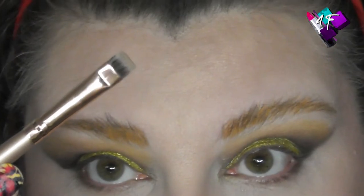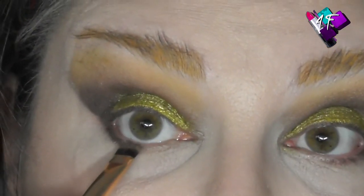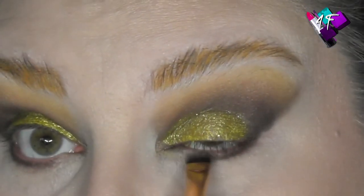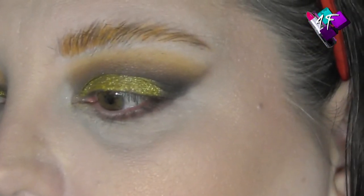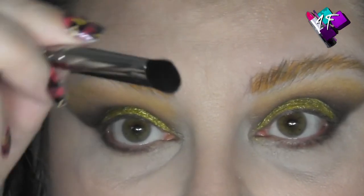Right, beautifuls, I'm going to grab this flat top brush and go into the one matte in here, number 4. Honestly. And I'm going to run that along the lower lash line. And then I've got this chunky brush from Elf. What do they call it? An eyeshadow C. Guessing because it's the shape of a C.